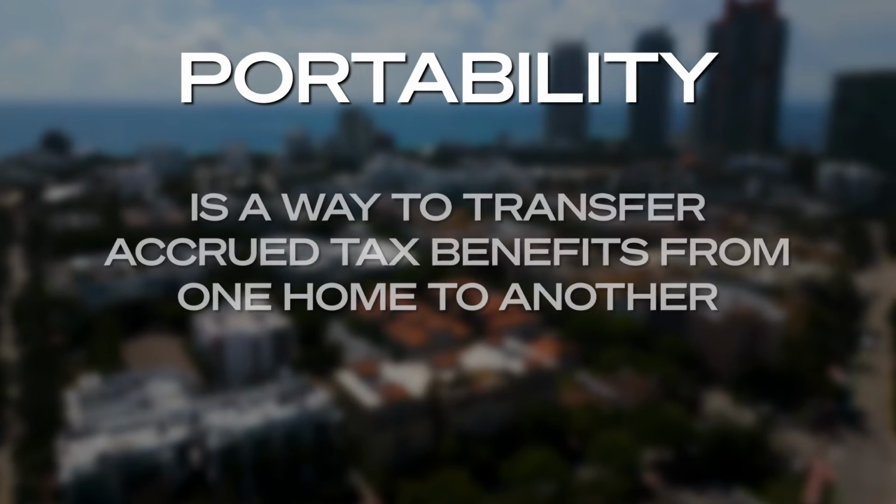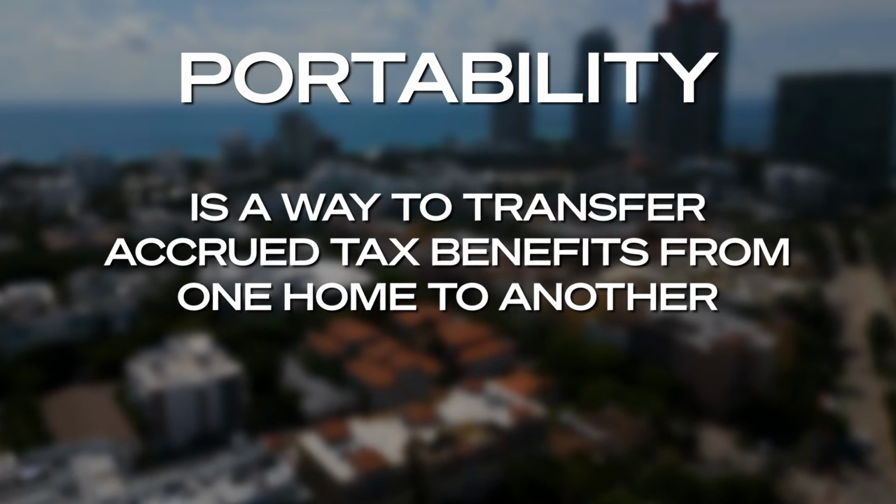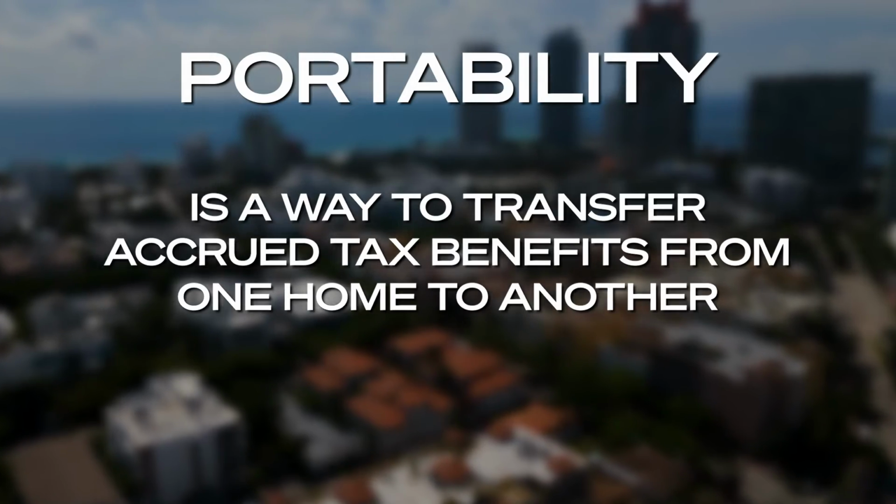That's a huge tax savings, because if you consider that $300,000 assessment savings is going to potentially save you $6,000 or so in property taxes. Yeah, so big deal. It's a big number. The portability is essentially a way for you to transfer your benefit that you've accrued as being a resident of Florida, and you can transfer it to your new property.